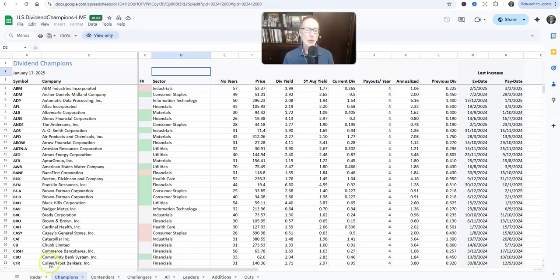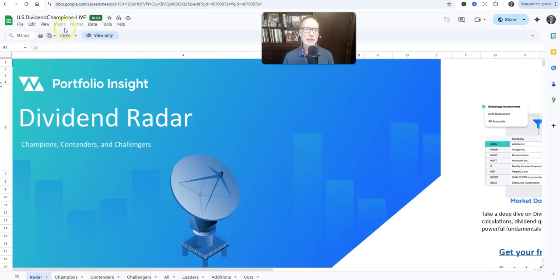Now, this is in a Google Doc, a Google spreadsheet here. And this is what the cover page looks like. It's a dividend radar. So they have these tabs along here.